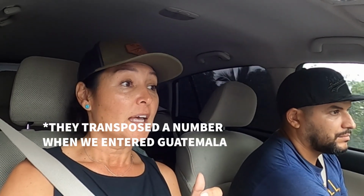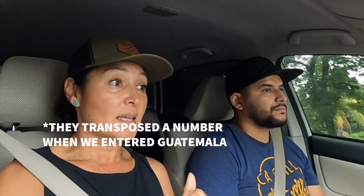Now, one thing to keep in mind that we were not aware of prior to this is double check all of the paperwork that they fill out. Jimmy's vehicle, they transposed a number incorrectly. They put a 3 instead of a 5, and that caused a little bit of problems on this end. So that is something that we also learned. We learned to check your paperwork.